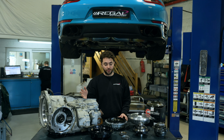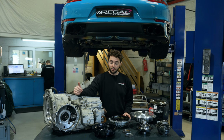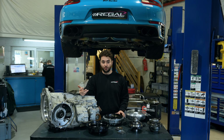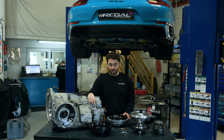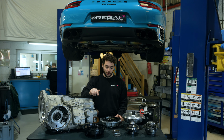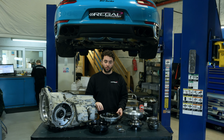So with the Dodson billet side cover, it actually acts as a bit of a brace on the side of the gearbox to stop failures relating to that particular problem, which is obviously really high shock loads at the drag strip and things like that. And then also, as part of the Dodson side cover, it allows us to eliminate the hydraulic function a little bit easier than what we have to do with the standard one.